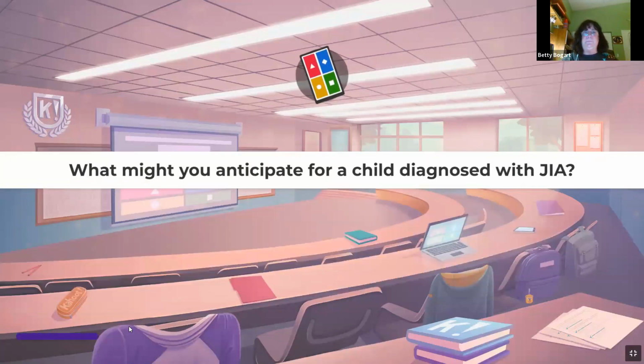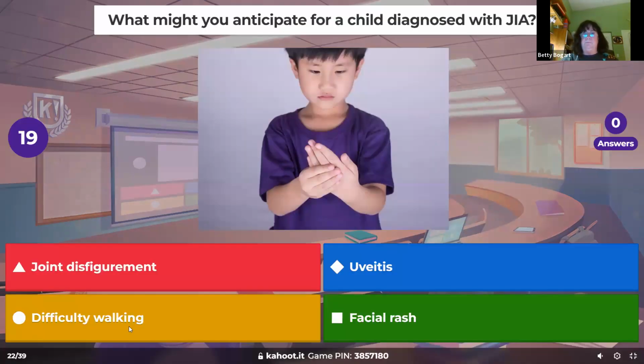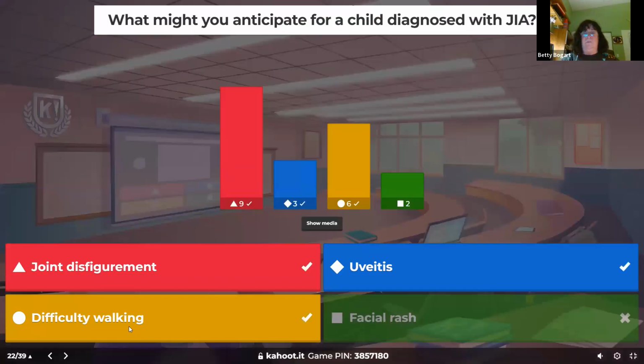What might you anticipate for a child diagnosed with JIA? What are you going to see? Everything but the facial rash. And the facial rash is what? Lupus. Joint disfigurement, difficulty walking, and then, as I said, the eyes could lead to blindness if we're not careful.